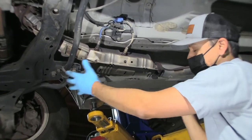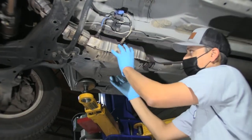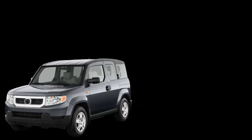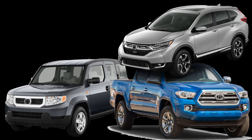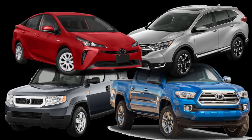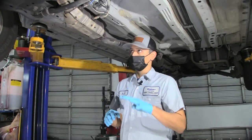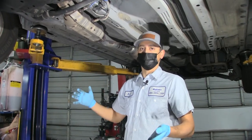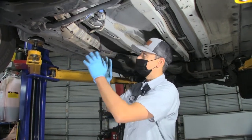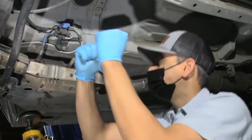In this bump in the exhaust system, it'll have shields around it. Usually it'll have a shield over top and bottom. Honda Element, the Toyota Tacoma, the Honda CR-V, and the Toyota Prius. Those are four of the cars that have been highly targeted by these thefts. Three out of those four, I believe, is because they're higher up. They're easier to get to, you know? And they slide under there real quick. They cut here and here, and then they just pull it out, boom.